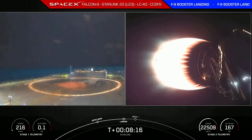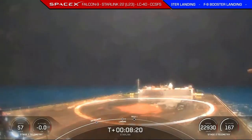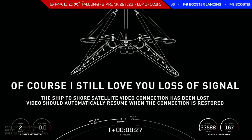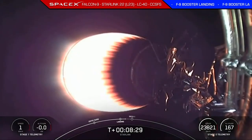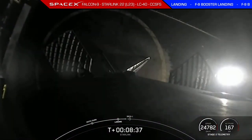There's a view of our drone ship as Falcon 9 approaches. Stage one, landing confirmed. We didn't quite get the video, but we did get confirmation that we did indeed land the first stage. Oh, there's the visual. This is the sixth time for this booster.